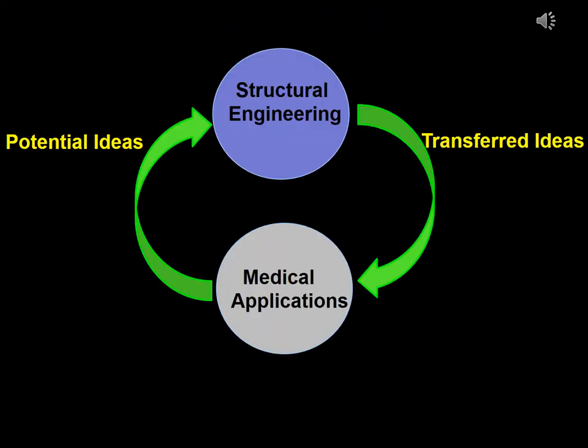The presentation, in fact, is more of a story of an idea that traveled from engineering, in particular from structural engineering, to the medical field, to be specific, in the cancer radiotherapy application, and coming back to the engineering enriched by the experience we gained from the medical field, and we used it for a wide range of applications, including material characterization.